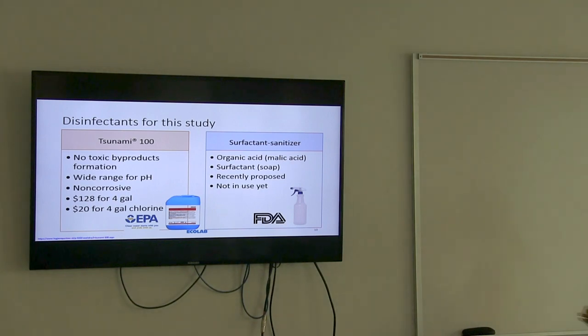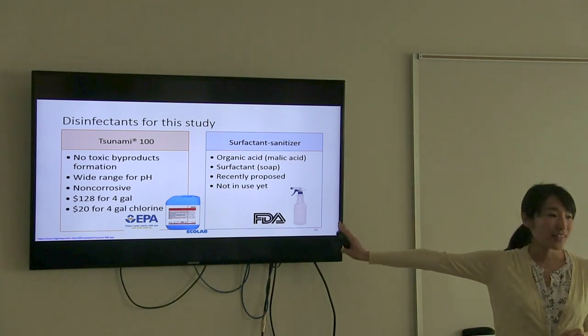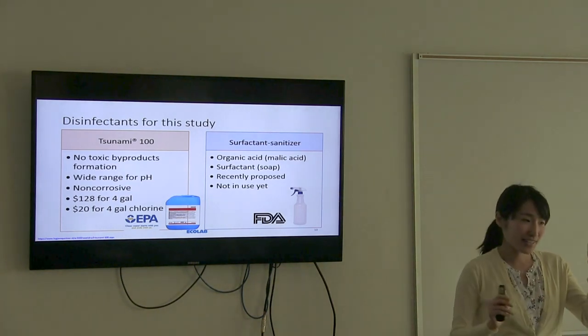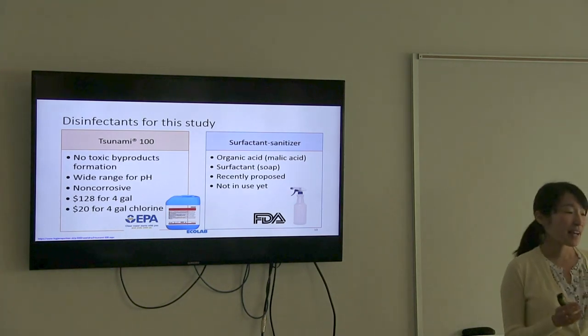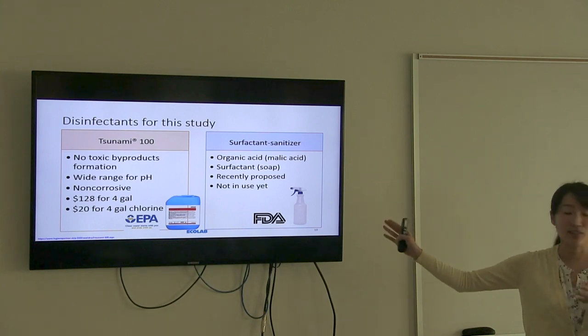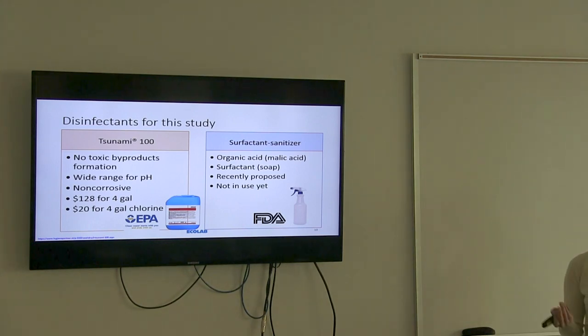I had one more sanitizer. I want to call this the surfactant sanitizer in my presentation. This is a mixture of an organic acid called malic acid. Malic acid is an organic acid extracted from apple surface. And also I had a surfactant, let's say it's like soap. The FDA approved that we can use many kinds of surfactants to wash vegetables and fruits. This is one of the surfactants we chose. This was recently proposed by a food scientist, but it is not in use yet.